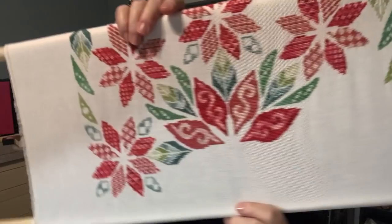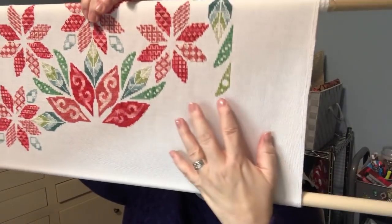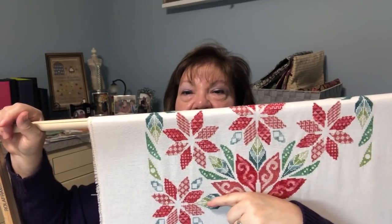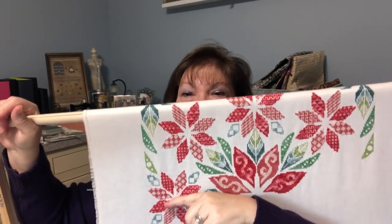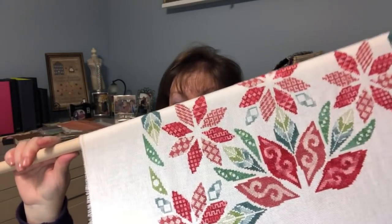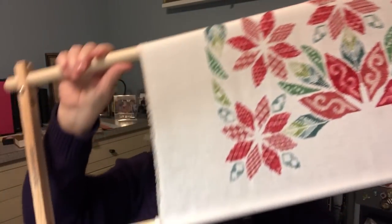So next time, I hope to mirror that progress on this side and see if I can't get that done, because the halfway point is about right here. And then what I would have to do is mirror these 3 down here and my square, my leaves around the border. So I'm hopeful that I might finish this year.